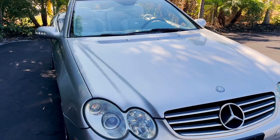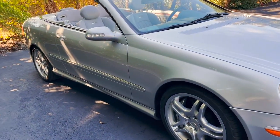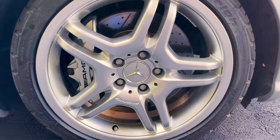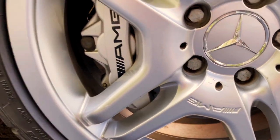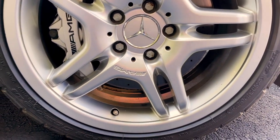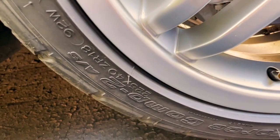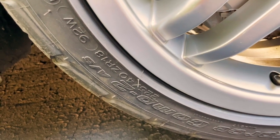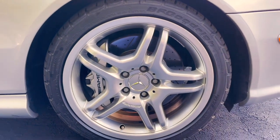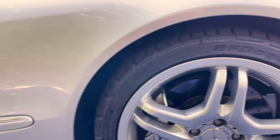It's in really great condition, this specific model. You have a lot of the AMG features on it. So you're gonna have these AMG wheels, and these are in really good shape. You don't have a lot of curb rash or anything like that. So you got the AMG emblem on your wheel, and then you also have the AMG brake caliper. Really neat, I think that looks really cool. It's a nice touch. And then these tires are gonna be 225/40 ZR18s. So you're gonna have 18-inch wheels, and you got BF Goodrich tires, all in really good shape.